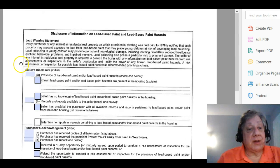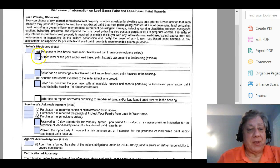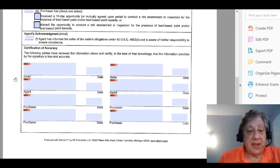So let's review so far, because this is a tricky form. The sellers are going to click one of these two choices in A, one of these two choices in B, initial A and initial B for whatever choice they pick. Oh, the seller will sign it and date it. You're going to sign it as the listing agent, and you're going to click this.